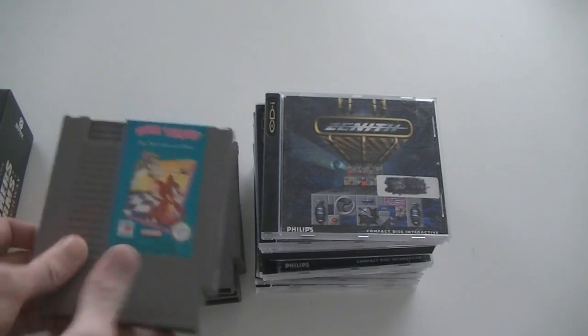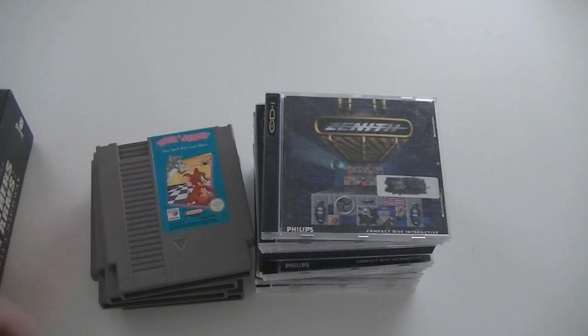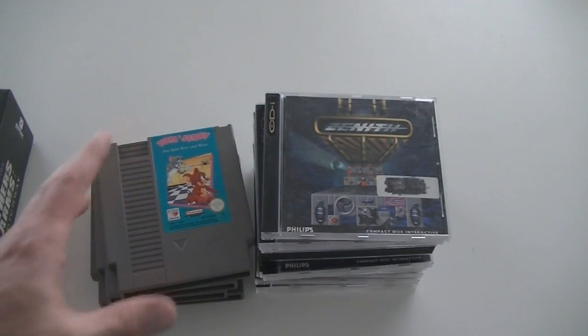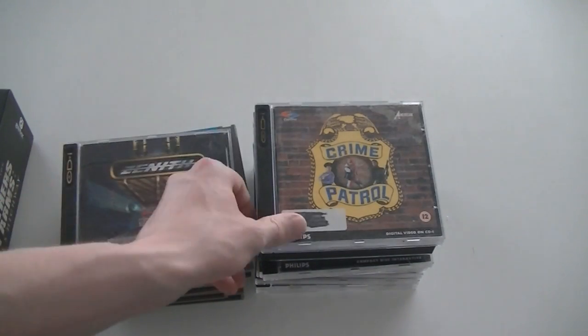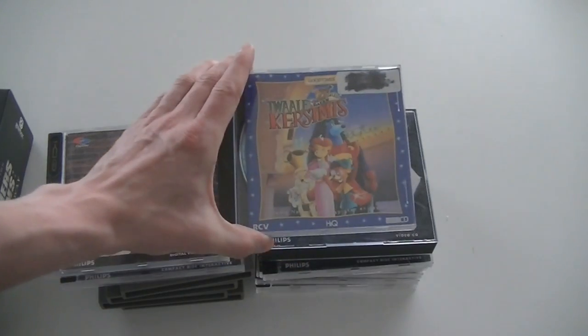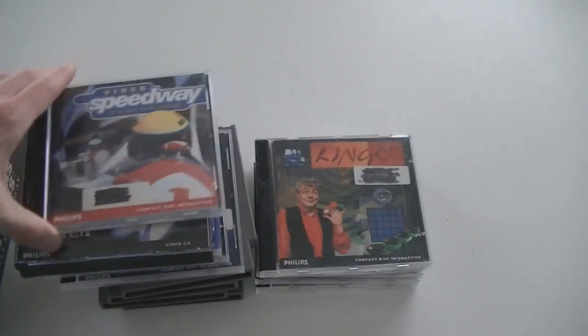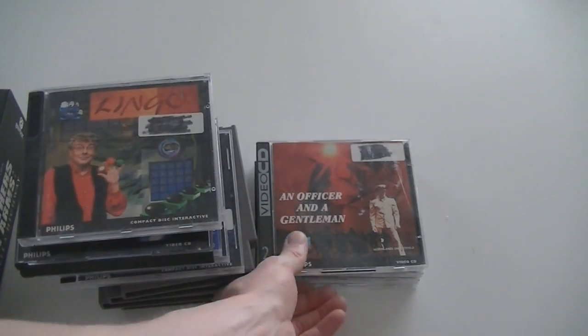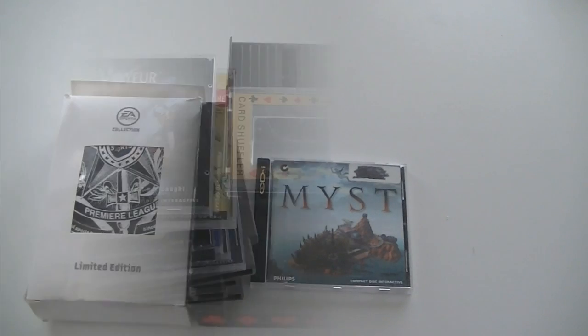For the NES, Tom and Jerry, Flintstones, Turtles, and Mario Bros. 2. And then for the CDI, also came with a console, but that thing is too heavy and too big to show here. Zenith, Crime Patrol, 12 Days of Christmas, The Firm, Video Speedway, Lingo, Officer and a Gentleman, Lucky Luke the video game, Voyeur, and the last one is Myst.